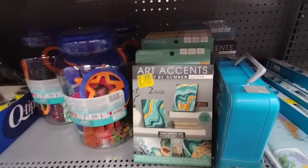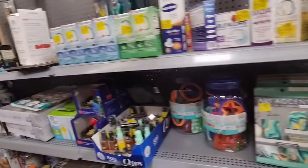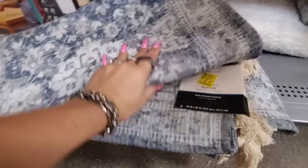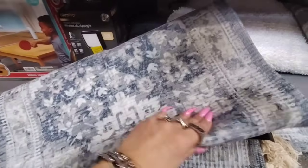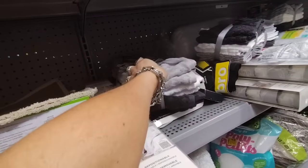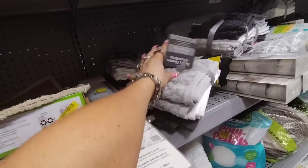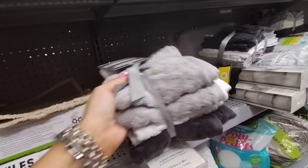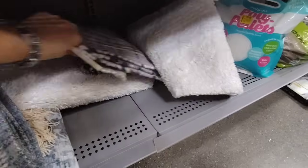Art Accents, $5.97. And then, look, we also have this runner for $15 by Mainstays. That is way too much. I'm sorry. It's just way too much. All right, we also have Better Homes and Gardens. All right, maybe those are not on sale. Who knows? All right, here's my Texas house.